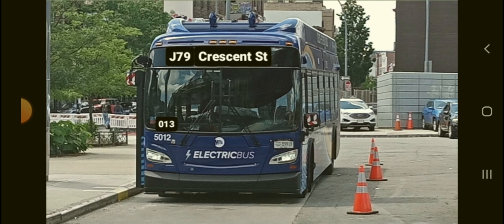This stop is Fulton Street and Van Sicklin Avenue. Doors open. This is a Crescent Street bound J shuttle bus, J79 shuttle bus. The next stop will be Fulton Street and Elton Street. Thank you.